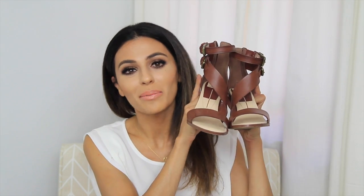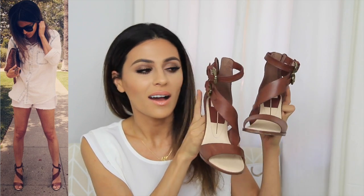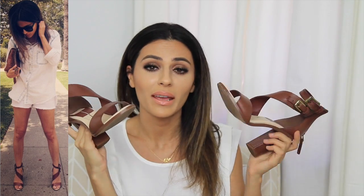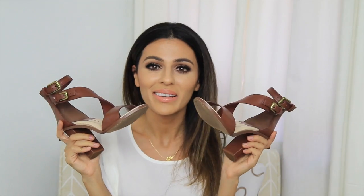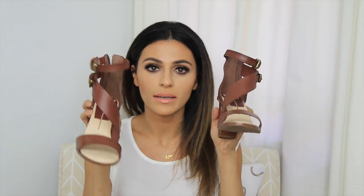Alright, next up, shoes. I've been wearing these a lot. I posted them to Instagram a couple of times and people have gone crazy for them. These are the Dolce Vita brown sandals. I don't know the name, but I got these on Daily Look. Here's like a 360 view of them. It has a zipper in the back, so it's easy to put on and take off.